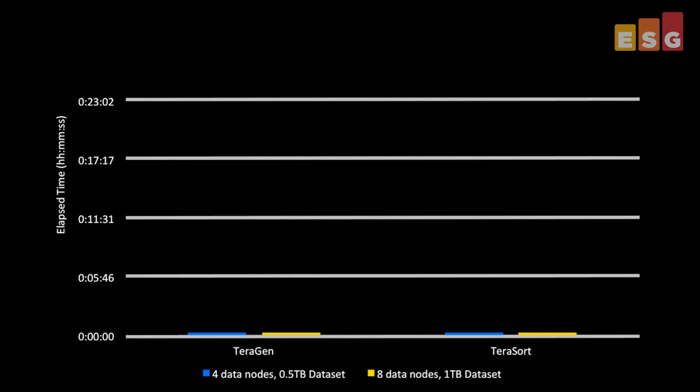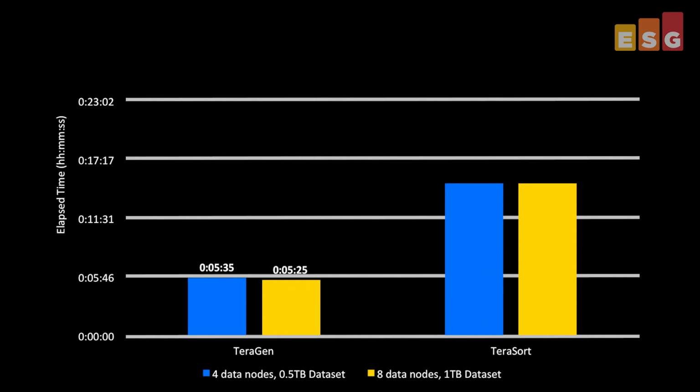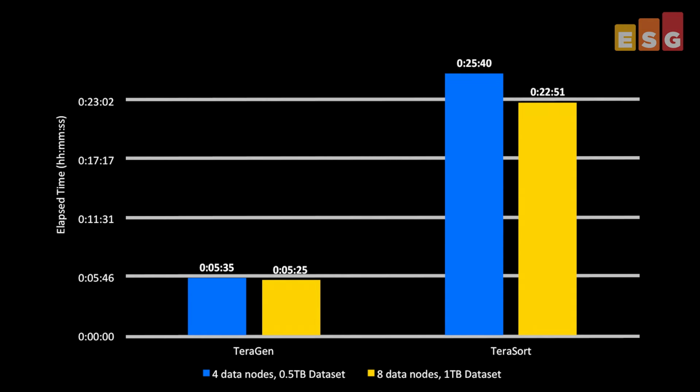The architecture uses a building block design that decouples compute and storage layers to provide granular, near-linear scalability that's ideal for big data applications. In ESG Lab testing, we scaled a cluster from 4 compute nodes and 1 E-Series storage array to 8 nodes and 2 E-Series arrays. Using the Hadoop TeraGen and TeraSort utility, we actually observed a reduction in job completion times as we doubled the size of the dataset and the size of the cluster.